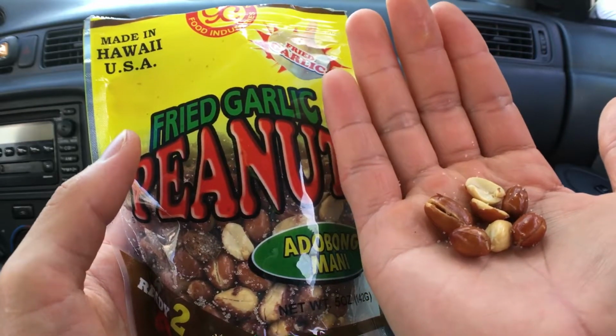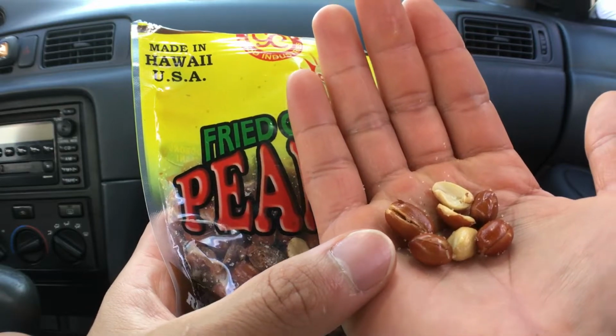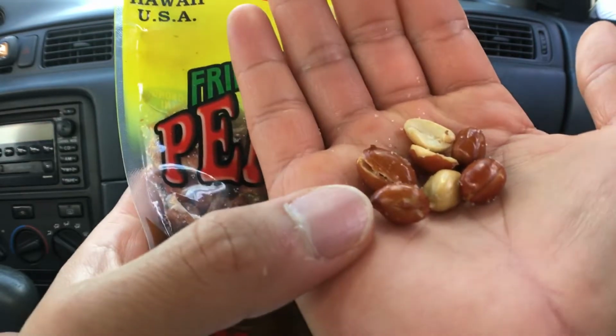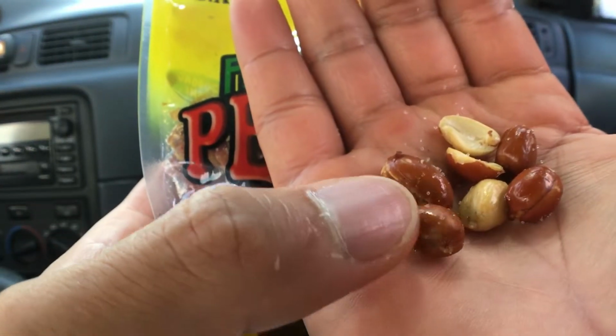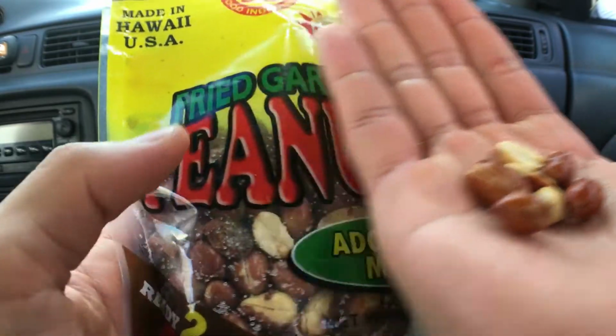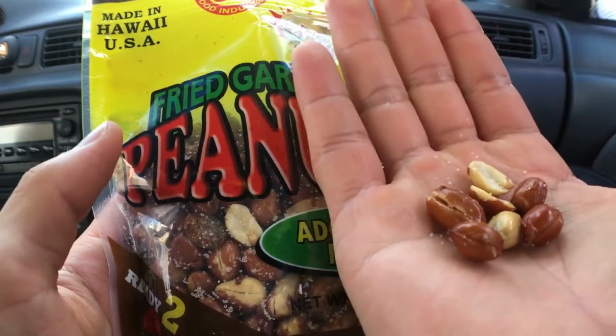Oh, yeah, a little bit of garlic in there. It's a little bit bitter sometimes because of the shell still in there. Like some parts of the shell, not shell part, like maybe the membrane of the peanut makes it a little bit bitter. Good saltness right here. There's like salt all over the place. It's not sugar. Yeah, that's good.